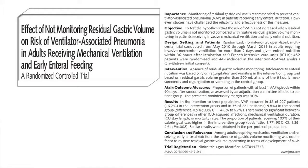This study looked at the effect of not monitoring GRV on risk of ventilator-associated pneumonia. This was, I believe, from 2013. And what this study did, it was a randomized study, non-inferiority, open label, with an intention to treat analysis. It looked at 452 patients, 3 of which withdrew, who required mechanical ventilation for more than 2 days, who were started on enteral feeds within 36 hours after intubation.